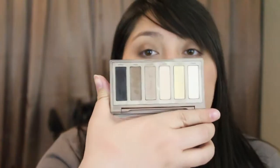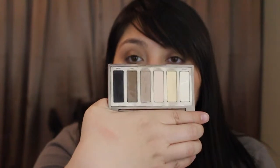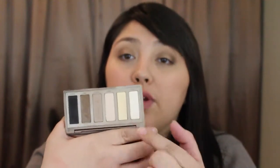But I've been reaching for this a lot lately, as well as my Naked Basics palette, which goes without saying. This palette is so amazing. It's just so great for your basic eye looks. It's got every color you would ever need. If you wanted to really mix up your own shimmery, satiny color, you can mix these two. You could use this one on its own.